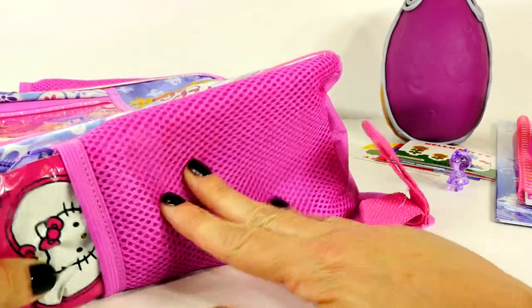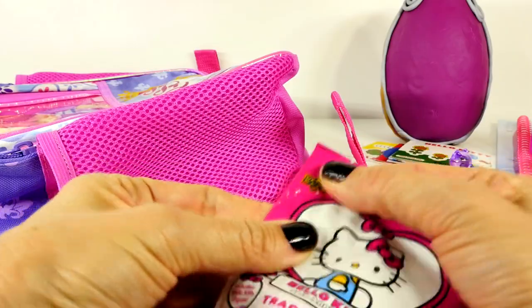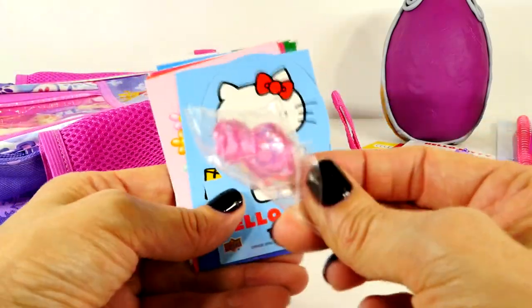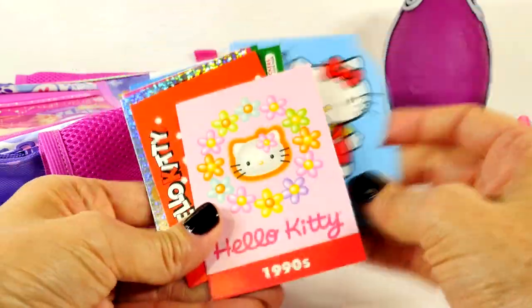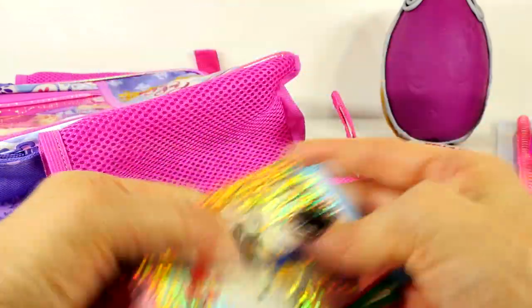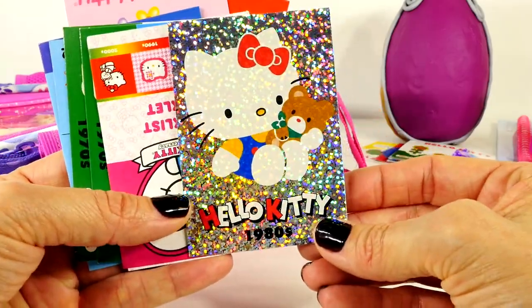and look what was over here. Another one of the Hello Kitty blind bags. So let's take a look. See what we get this time. Okay, so this time our Hello Kitty is pink, and it looks like we have some different cards, definitely. This one's from the 1990s, we didn't have this one. And let's take a look at our glittery one. We'll see what's on the back of this one.